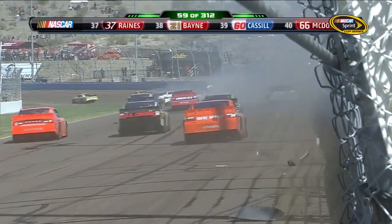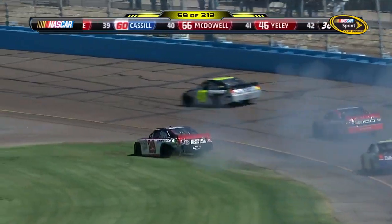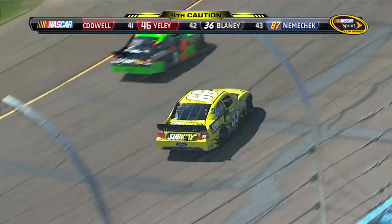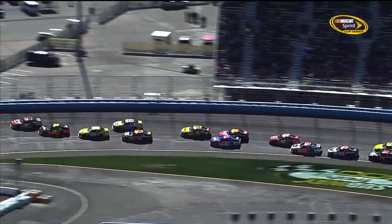Trouble all around, goes Kahne. Spinning behind you. Nice and easy. Kevin Harvick in that 29. Edwards is in the wall. Jeff Gordon, I don't know if Jeff got in the wall or not. Yeah, I don't know how much damage there, Jim. And Carl Edwards will go to the garage to repair that damage. Let's see how this starts.